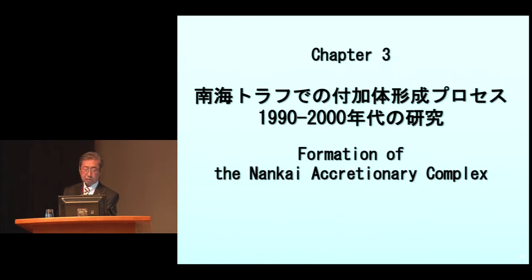And after that, I went to the University of Tokyo, and I became involved in the research of the Nankai Trough. What happened at the Shimanto Belt is right now taking place at the Nankai Trough.